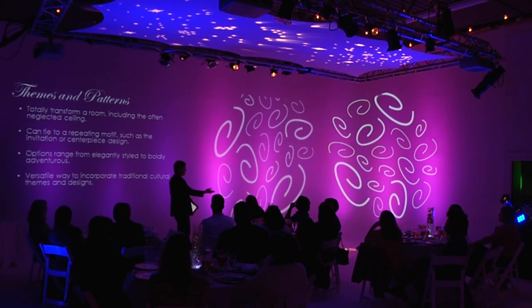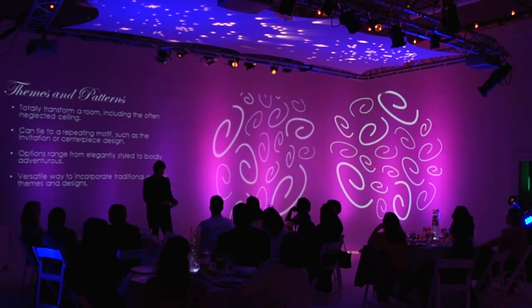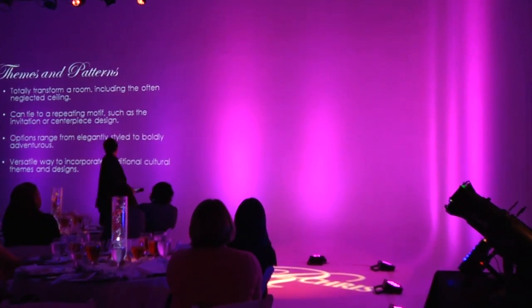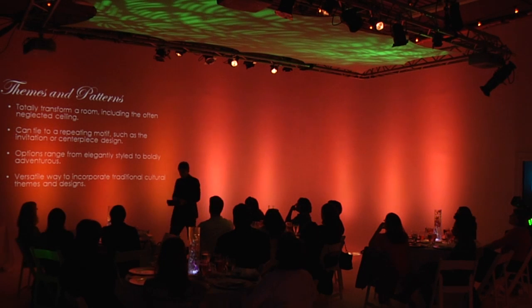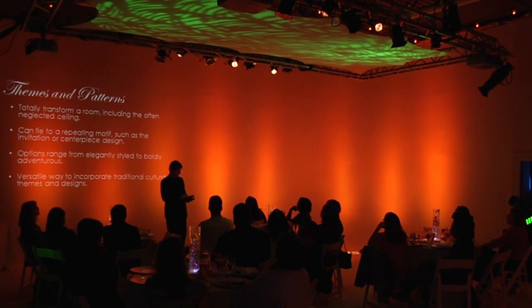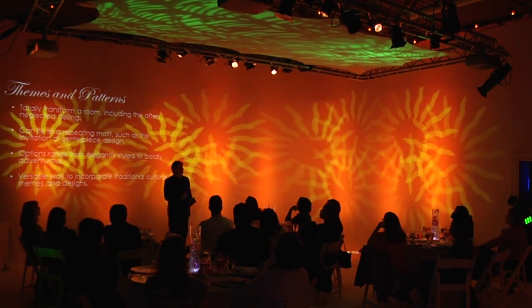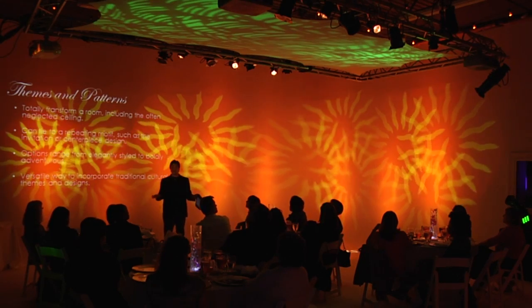Of course, as we also know, we can build custom gobos, so if there's something very specific they're looking for, it can be done. It's also a great way to put together, perhaps, a whole different look. So again, that was just a lighting change, right, guys?